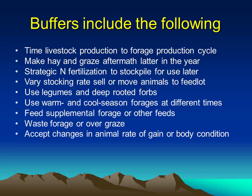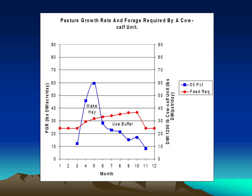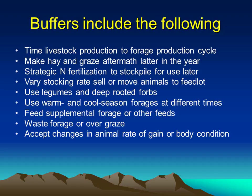We can time livestock production to our production cycle. If you came back here in January, you're going to have a lot more feed demand in here, aren't you? Now there may be grounds for why you do that, but you have to just handle it. So one way is to put off calving so it's more in line with the forage production cycle.